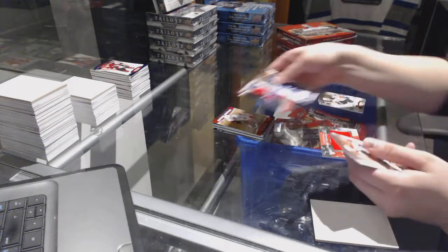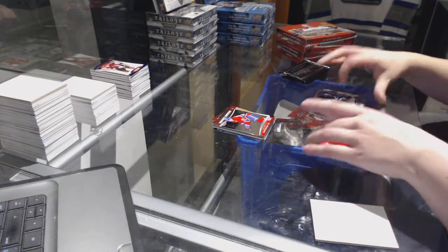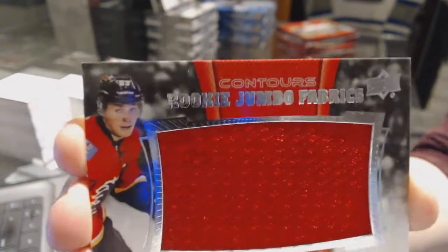We've got a rookie resume to $3.99, Jacob de la Rose for the Montreal Canadiens and a rookie jumbo fabric jersey of Sam Bennett for the Calgary Flames.